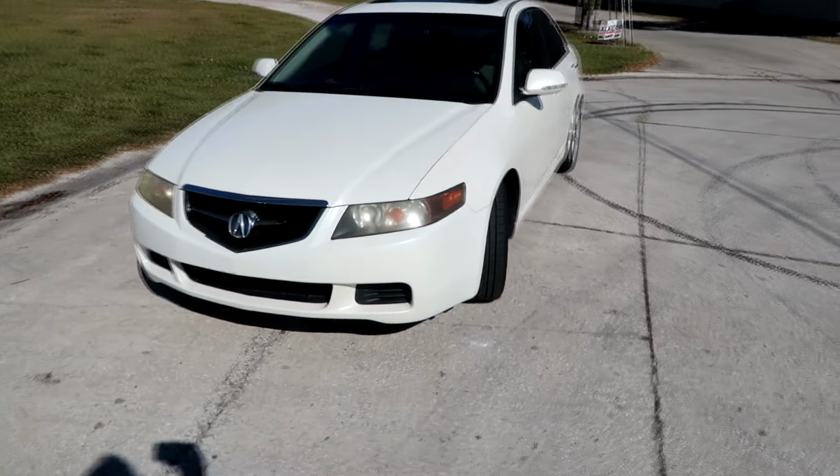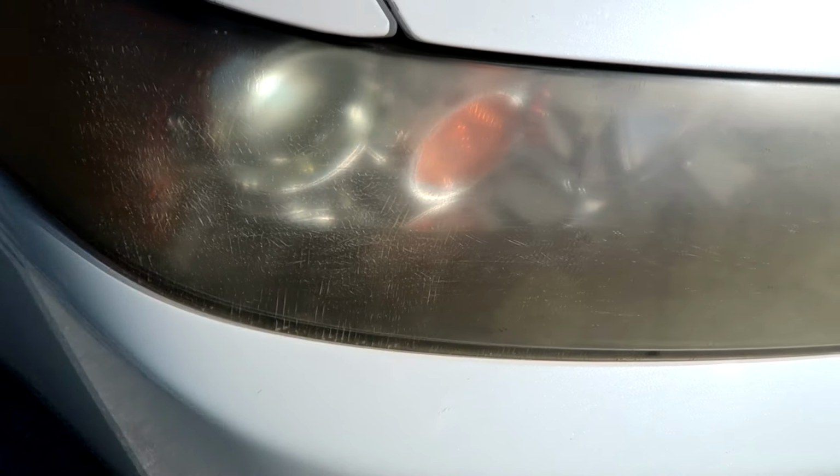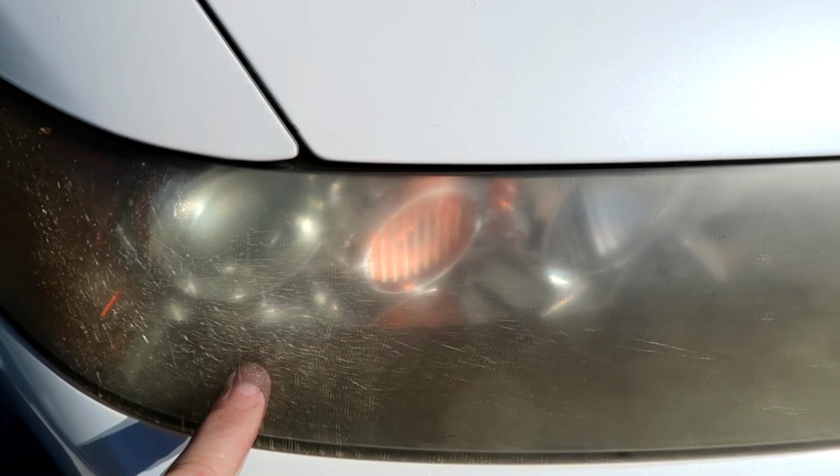So a few things we're gonna do. Let me go ahead and, right off the bat, it's gonna need headlights. Not only are they foggy, they've kind of got that crystallizing. It's like they're fine cracked. You're not going to refinish those. They're going to look terrible.